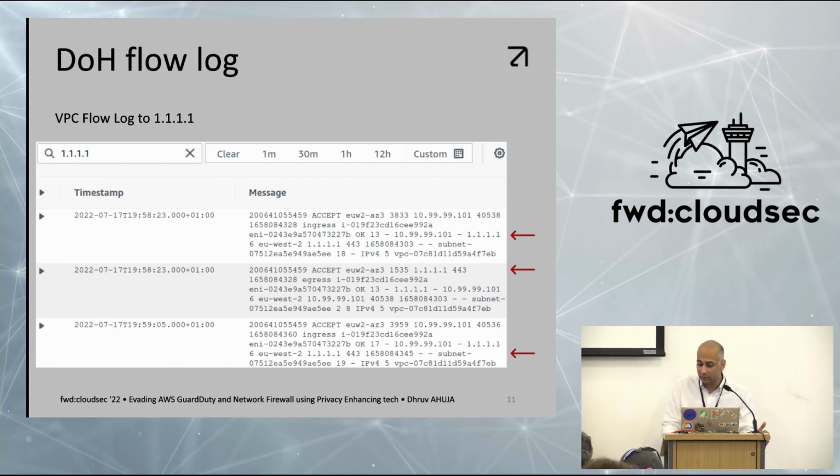You can see in the first arrow, it was 1.1.1.1. Second arrow, that port was 443. Last arrow, which is the fourth field, the number is 6. That means it's TCP. Again, Daniel covered VPC flow logs pretty well in the last presentation, so thank you, Daniel, for that.